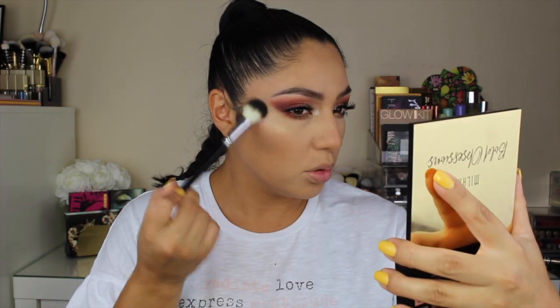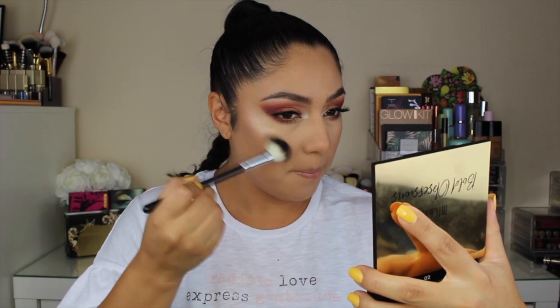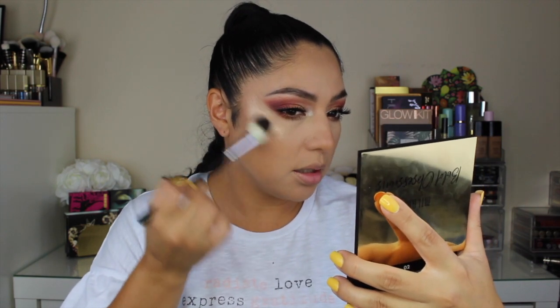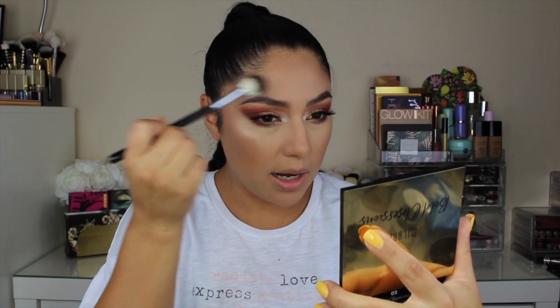So for highlighter, I'm going to be using this one by Wet n Wild. Hands down, the best highlighter in the drugstore, for me in particular. It's so good. I like to do my bronzer, highlighter, and then blush. That's usually how I do it. Sometimes it doesn't work out like that, but that is what I try to do the most. So check out this highlighter. And that's just beautiful. Look at that. It's so soft and it looks so good on the skin, really nice and glowy. Oh, I love this highlighter so much.